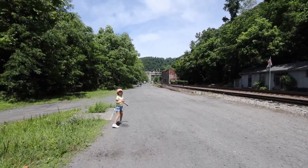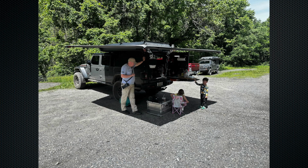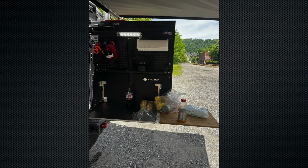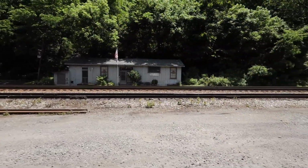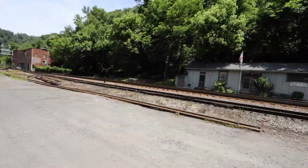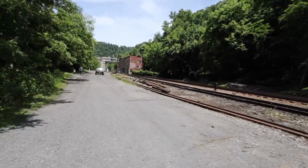So we are exploring the town of Thurmond. Just had a good lunch. Was able to get the awning out on the Alu-Cab. Definitely brought the temperature down a little bit underneath to sit. But here's the historic town of Thurmond. Got the post office, a double line main line with a spur.